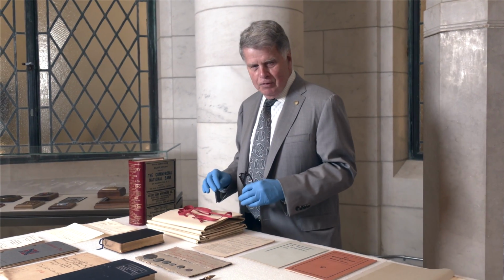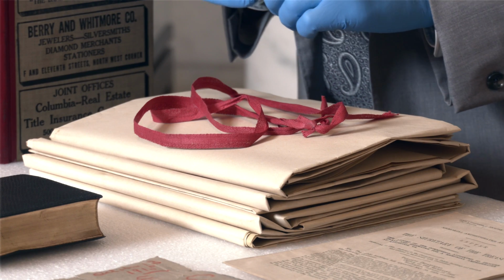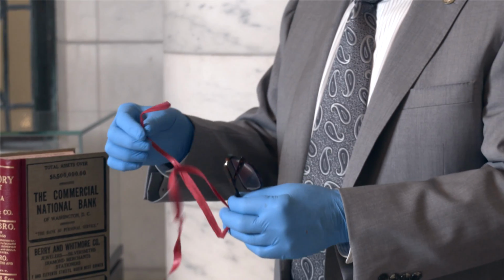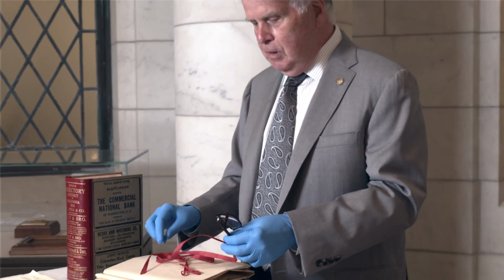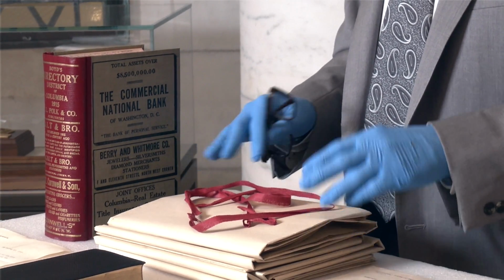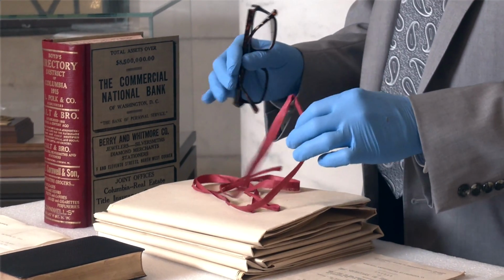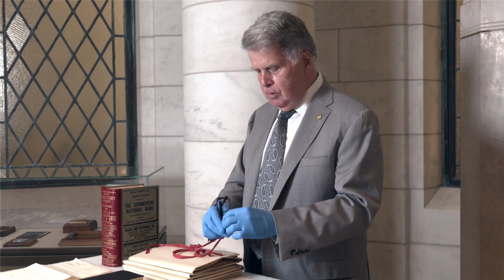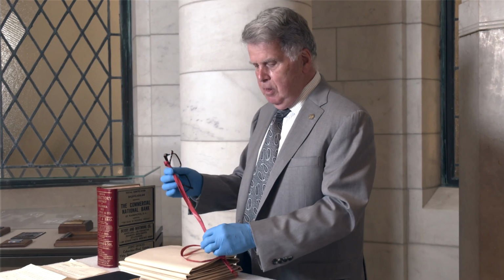One of my favorite things, what I was so excited to see, is this wonderful example of red tape. All of the records in the National Archives, when they were moved into that building, were carefully protected with wrappings that were held together with this red tape. And this is where the saying comes about cutting through the red tape. It is actually literally the red tape.